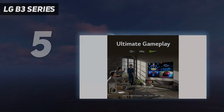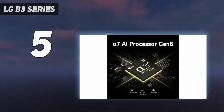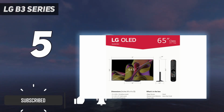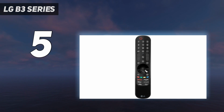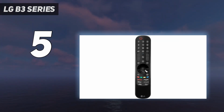LG B3 series. If you want something cheaper but still want high-end features and great performance, a mid-range TV like the LG OLED 65B3 PUA, otherwise known as the LG B3 OLED, is an excellent choice. It's a great mid-range TV and can be an excellent entry point into the OLED market. The TV has all the features of the more expensive LG C3 OLED, but the B3 is dimmer and has only 2 HDMI 2.1 bandwidth ports.